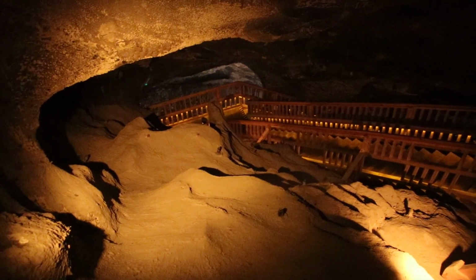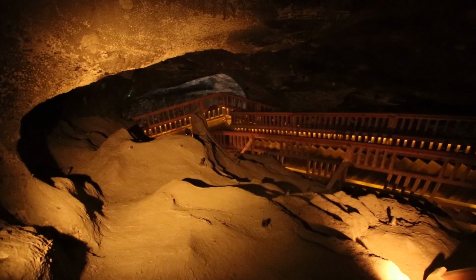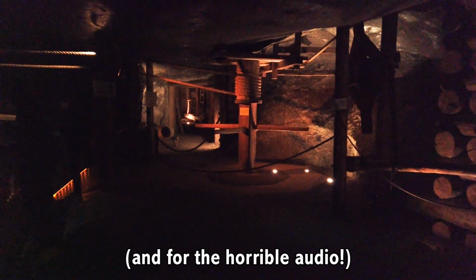Luckily, we can take an elevator back to the top, but just to give you an idea, I finally got the exposure right here, so you can see how deep we're getting into the mine at this point. Very cool. It's very dark in here, though, so I apologize for the poor footage. It's almost impossible to get footage here.